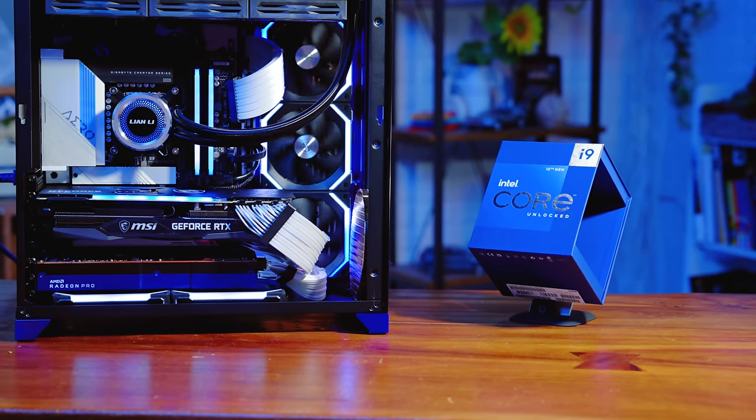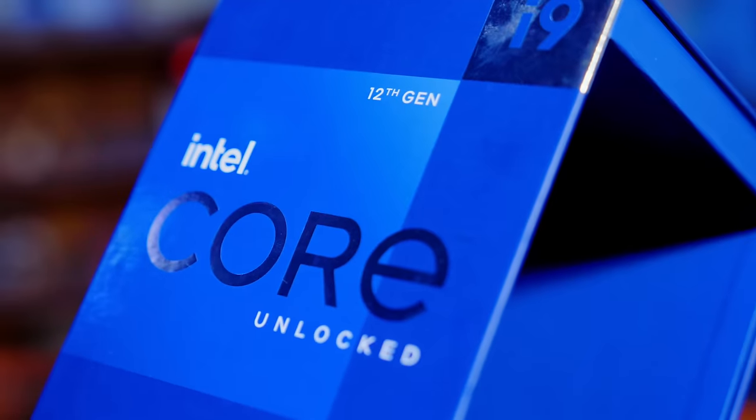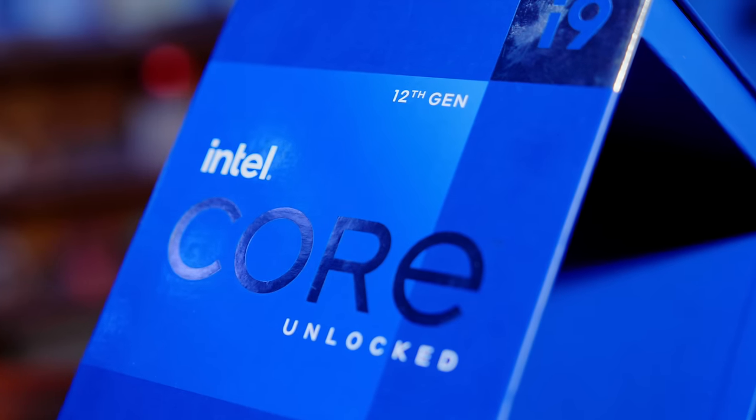Behold, my friends, the bluest gaming PC we've done yet. Not that we've ever tried to do this in the past. One of the big things I want to talk about is the processor that we used. This is the first time we've built a system with the brand new 12th generation Intel Core processors. There are some pros and cons to this approach.